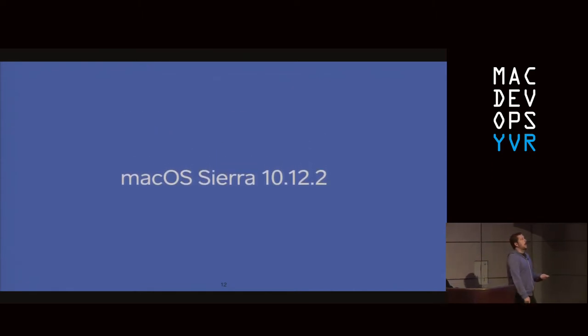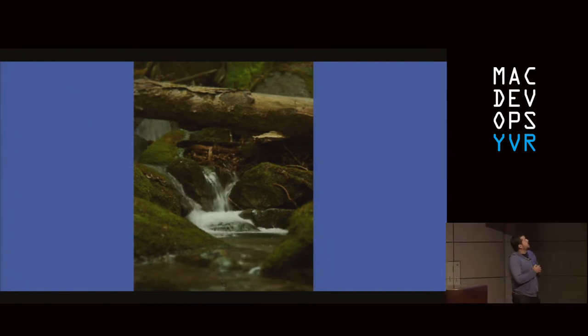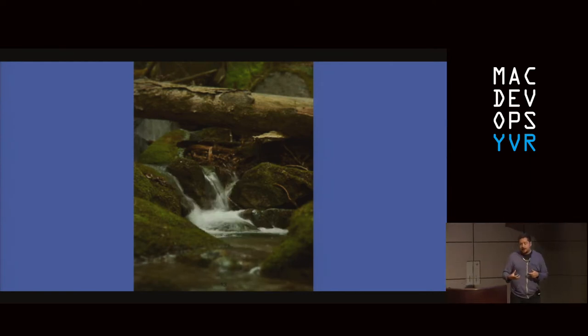macOS Sierra 10.12.2 came out. That's not a big deal. Munki's great, right? And it's really great at checking for updates. This is what our firewall traffic looks like on a normal day. Calm, cool, everything's great. Every single time Munki checks in, if you don't know this, you can set it to check for Apple software updates. Every single one of our machines was either on 10.12 or 10.12.1. So you're looking at about 2,000 machines. That's small compared to some of the folks here, I'm sorry. But for us, it's not too shabby.